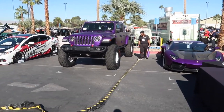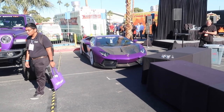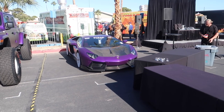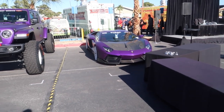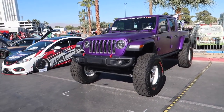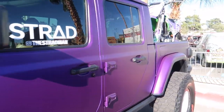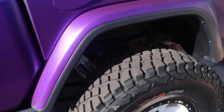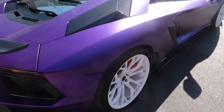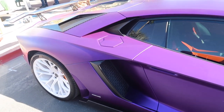All right, so we finally found Stradman's. We've got the Gladiator with the Hellcat motor, and then we got his Aventador. Craziest thing, last year we were at SEMA, we met Stradman, and he told us he was getting an Aventador. Nobody else knew at the time, and now this is it. Man, that thing is sick. Crazy. Look at this thing. Holy crap, it's huge. Then his Aventador, when he bought it, it was orange. So sick.